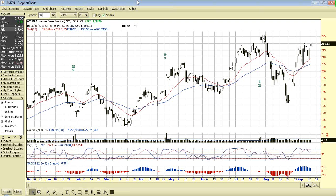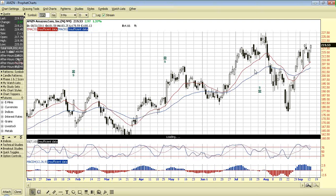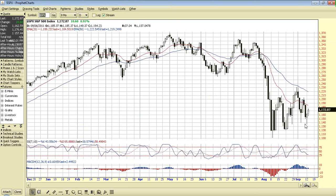So overall, like I said, there's really not a whole lot to mention other than just wait for this break of support. Okay, so just wait for the break of the support, and that will give you a better clue as to when the market's ready to break down. So right now, we just haven't seen that break of support, even though it came very close to it yesterday.